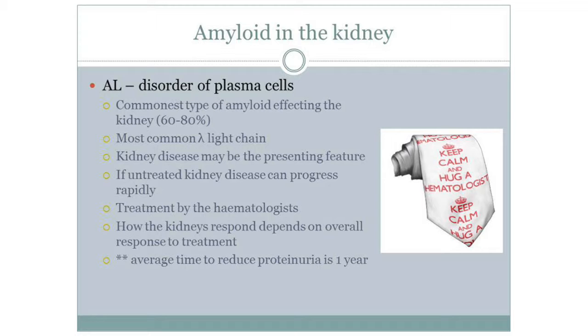So however you're going to do from the kidney point of view depends on how well your hematology response is, so that if you have a good hematological response, then you can see a reduction in proteinuria, and we've certainly seen it. It can take a while, and I was looking up last night just to see what the average time was, and it's about a year to get resorption.